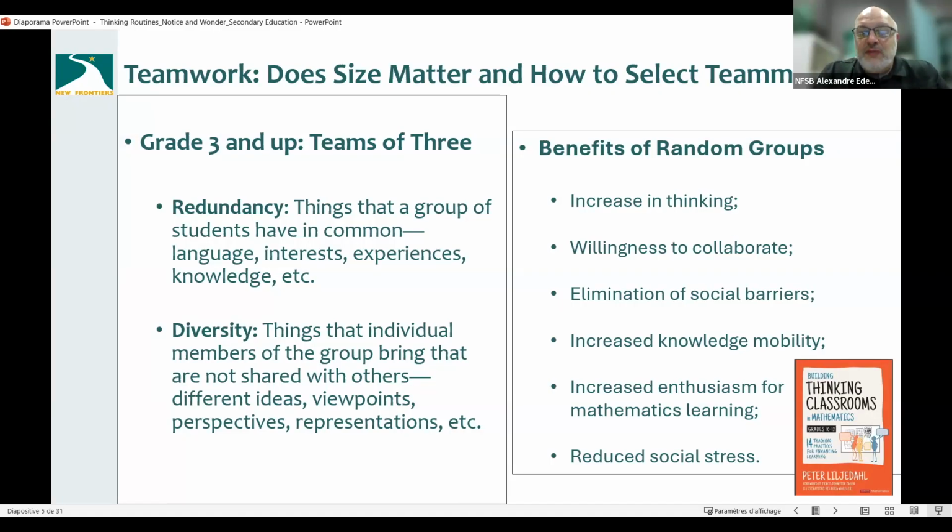Some teachers might be afraid of doing random groups, but there are benefits to doing it. For example, it'll increase the thinking. It'll create a willingness to collaborate amongst your peers. It will eliminate social barriers. It'll increase knowledge mobility. It'll increase enthusiasm for mathematical learning, and it'll reduce social stress. You might be wondering, how is that even possible?